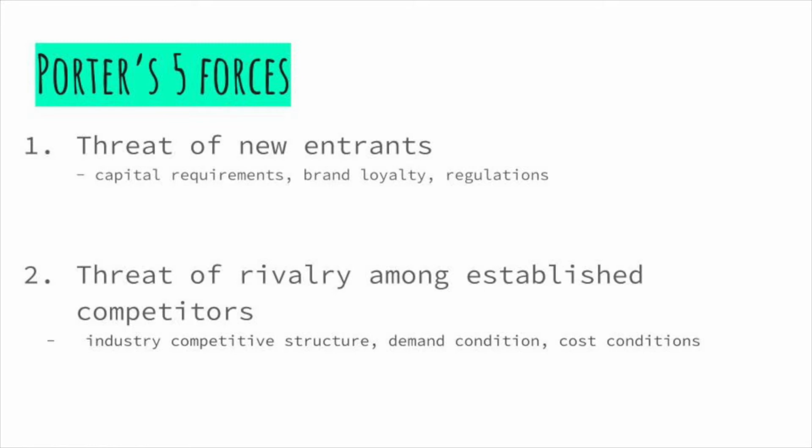IBISWorld characterises the cafe industry competitive structure as fragmented. This is where an industry holds a low level of market share concentration. The 2018-19 figures reported the cafe industry had no major player accounting for more than 5% of revenue. The report goes on to forecast that demand for cafe beverages is anticipated to remain solid. Researchers have highlighted the increasing consumer trends in health consciousness, premium foods, and ethical consumerism. As touched on earlier, the cafe industry does not have enormous outlays. Therefore, there are minimal cost conditions and exit barriers that would affect companies.